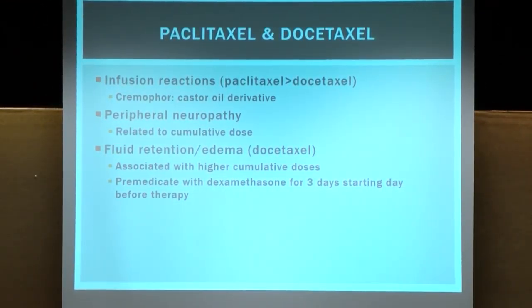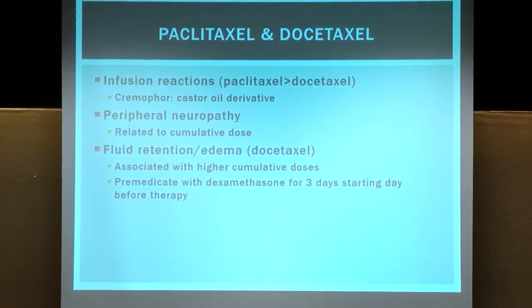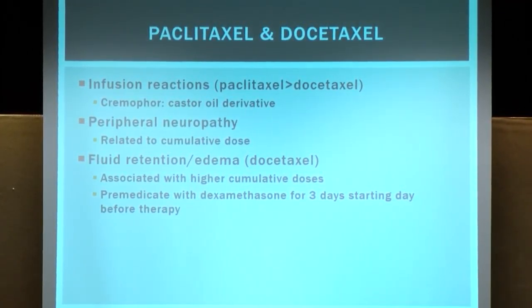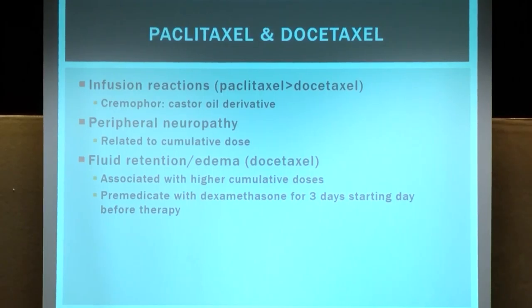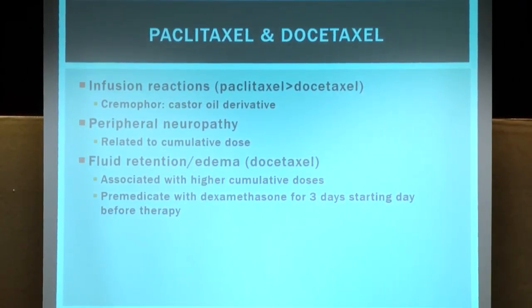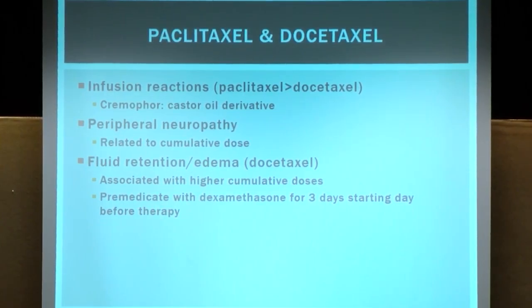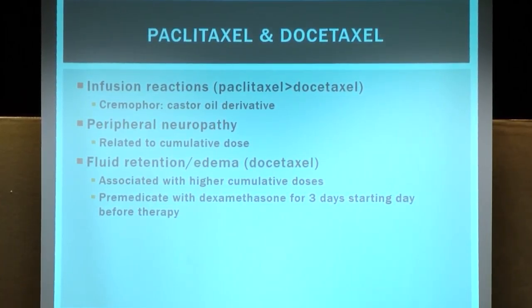And it's due to this cremophor, which is a castor oil derivative that's used as a diluent in paclitaxel, more so than docetaxel, but it's still present in both. Paclitaxel can have an infusion reaction rate of 35 to 40%, even with premedication with famotidine or some sort of H2 antagonist, Benadryl, Tylenol, and it can still have significant infusion reactions.